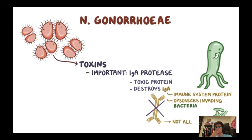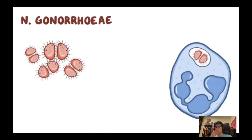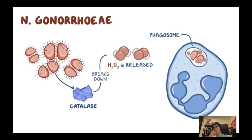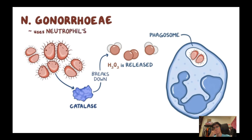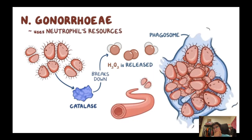However, not all IgA molecules get neutralized, so some N. gonorrhoeae bacteria are still opsonized and end up getting attacked by neutrophils. Inside the neutrophil, N. gonorrhoeae is wrapped in a phagosome, a bubble inside which reactive oxygen species, like hydrogen peroxide, are released to kill it. However, N. gonorrhoeae releases catalase, which breaks down hydrogen peroxide. Unfortunately, this translates as a win for N. gonorrhoeae, which now takes over the neutrophil and uses its energetic resources to multiply. The neutrophil eventually becomes too full and bursts open, letting out a ton of bacteria in the bloodstream, which is known as gonococcemia. Inside the blood, N.